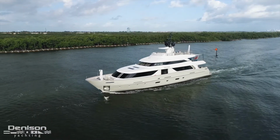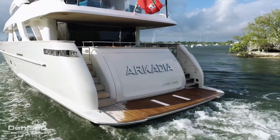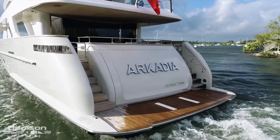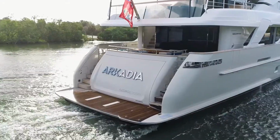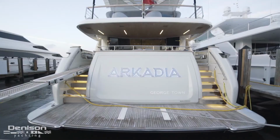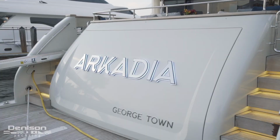That's why our next stop is the swim platform. This is likely the first thing that comes to mind when you see you and your family anchored off of a secluded shoreline. The swim platform is where you connect with what you've been chasing. This oversized swim platform is hydraulic and makes for the perfect teak beach.